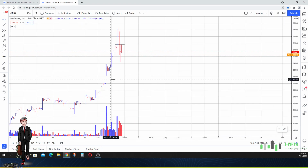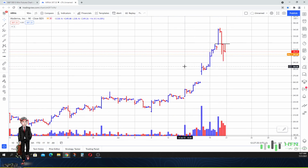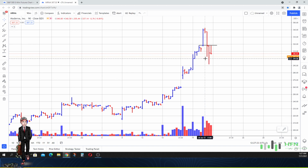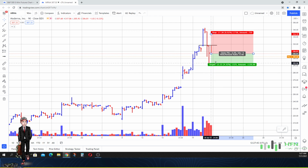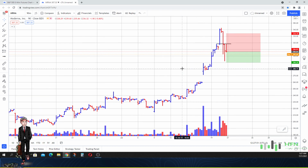So this is the 90-minute chart, and this is definitely emphatically weak. Now I'm seeing some areas of support: 300, 290. Let's check it out. That's about 2.19% market movement to the downside to 290, which is around 5%.